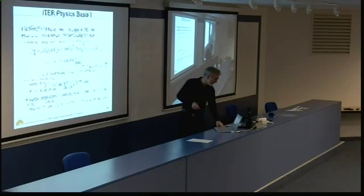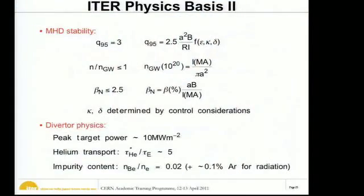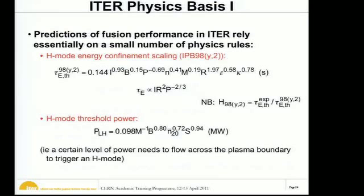Now I've got a couple of slides on what I call the ITER physics basis. On the basis of a few simple rules like that, you can actually write down the basic constraints on designing a tokamak experiment, a fusion power producing experiment like ITER. I'm not going to go through them, it's a lot of detail, but it's there if you're interested.